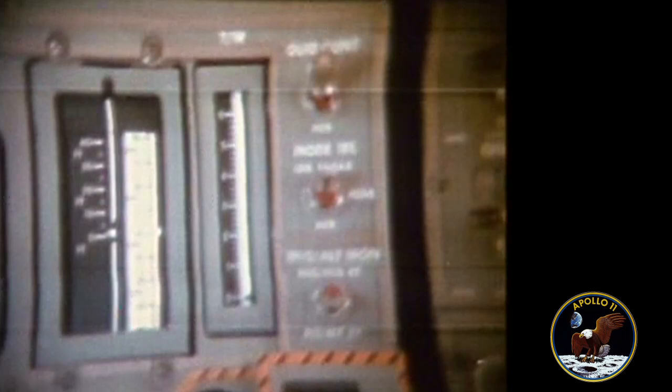Well, 11 Houston, we seem to be picking up a few more dust particles now. We see them quite clearly in the screen now, over. Yeah, I'm choking on one every so often. Thank you.